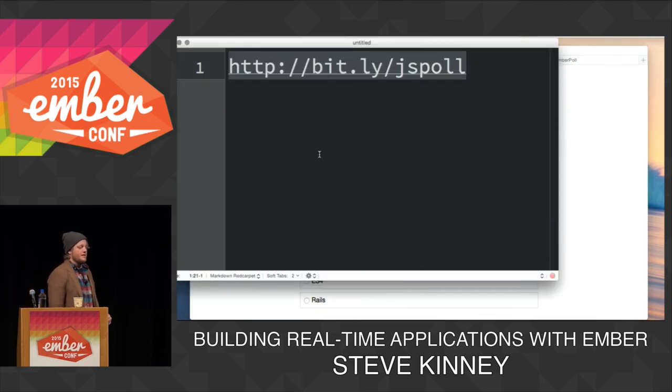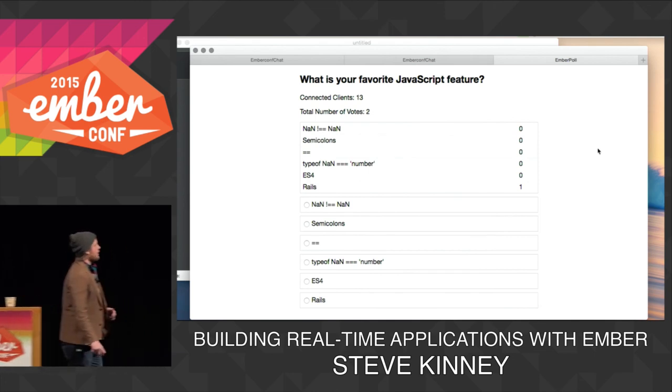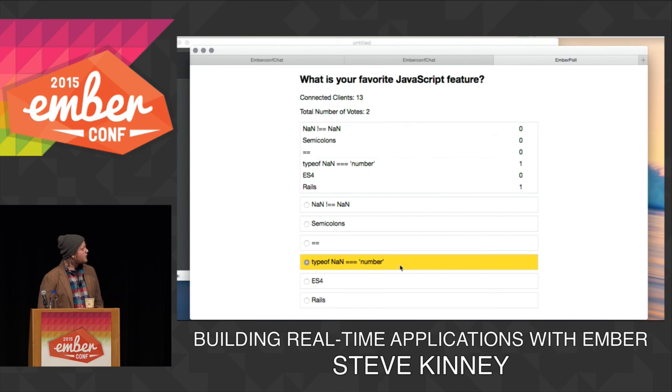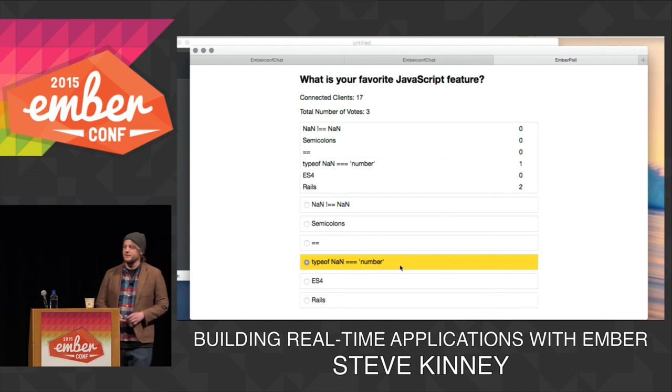If you're interested, you can play along at home by going to bit.ly/JSPoll, and should you, conference Wi-Fi permitting, you should be able to cast your vote. I'm about to. This is my favorite right here. Or you can play with this for a little bit. Big Rails fans in here. Awesome.